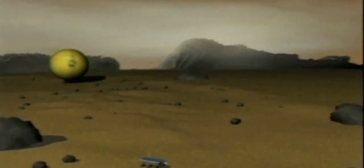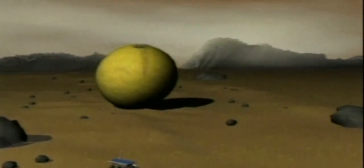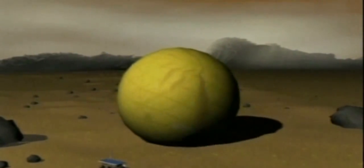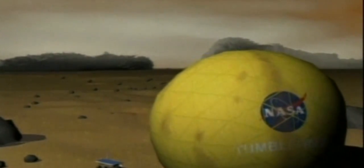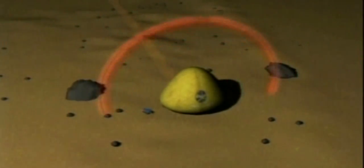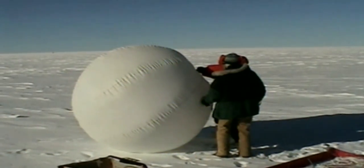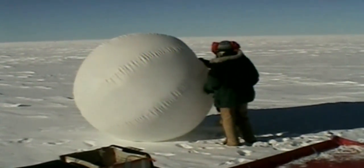What do you do when you want to explore hundreds, perhaps thousands of kilometers of barren Martian terrain and send the information back to Earth? You let the wind provide the power. This is NASA's new concept in Mars travel, the Tumbleweed, and the idea works. NASA knows this because it recently tested a prototype Tumbleweed rover on the Antarctic plateau.